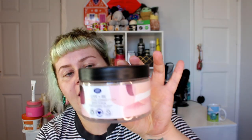Then we've got some body scrubs, orange body scrub by Lush. Literally smells like fresh squeezed oranges. It is delicious. I love it. I love it. I love it. I finished off my last one of the Boots Live Plus B Beautiful Connection scrub.